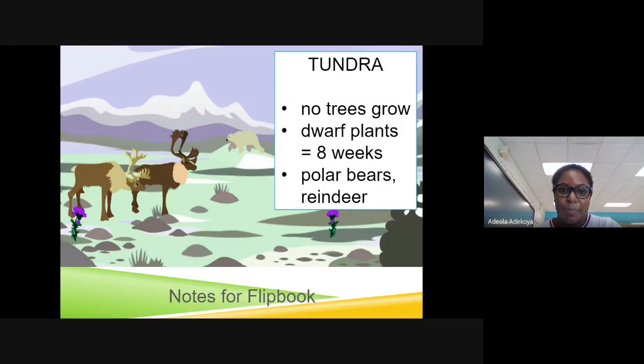All right, so this is information for our flipbook. If you don't have your flip book with you, go ahead and grab a sheet of paper, write biomes on the one side, and then information on the other.